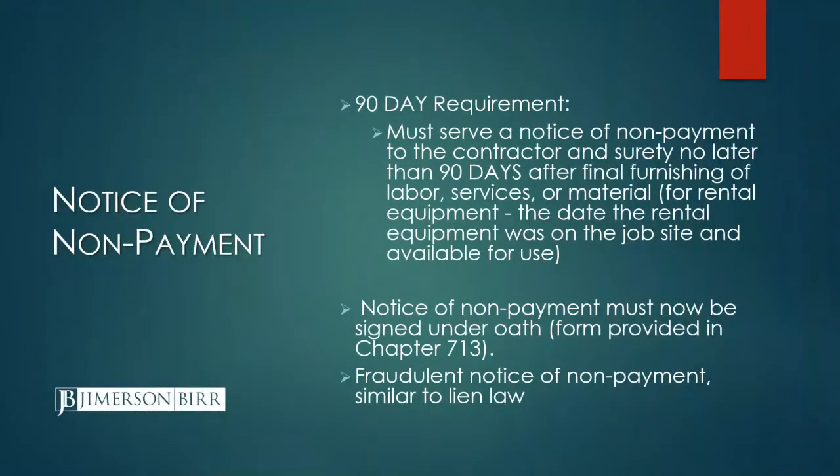The other step and timing requirement that you need to know about is the notice of non-payment. This takes the place of the claim of lien. With the claim of lien, you have to record it in the public records within 90 days of final furnishing. But when a bond's in place, you do not have to record anything. You merely serve the notice of non-payment to the contractor and the surety. And that's, to be clear, that's 90 days after final furnishing of any new labor, services, or materials.